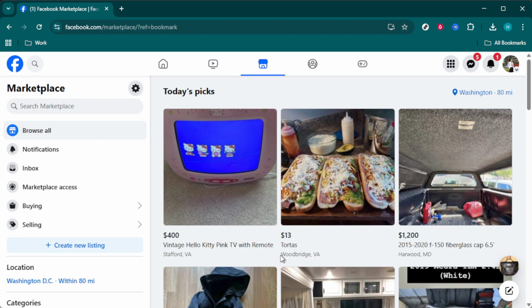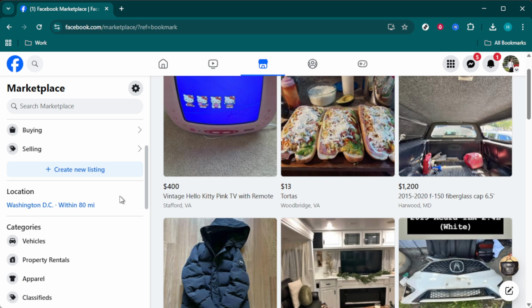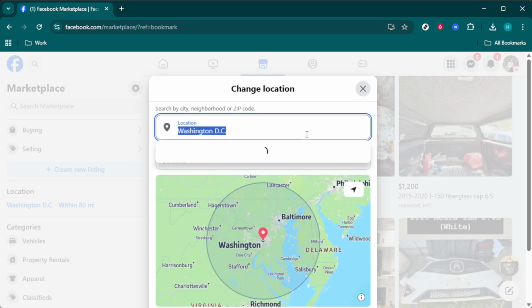This will direct you to Facebook's Marketplace page where you can see listings from your local area. But today, we're aiming beyond our local surroundings, so let's keep moving forward. Over in the top left corner of the Marketplace, you should see an option labeled Location. Click on this, as this step is crucial. It will allow us to expand our search beyond our immediate vicinity.